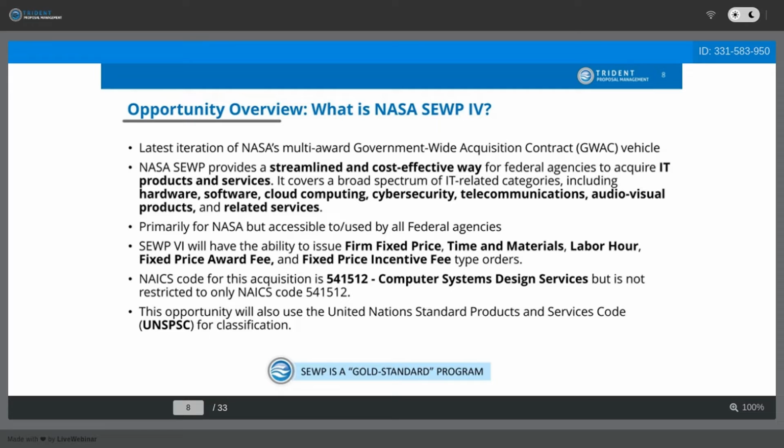This is, for the first time, a broad spectrum of IT-related categories, so anywhere from hardware, software, cloud computing, telecommunications, but now this year with SEWP VI, we're getting services related to IT stuff. So that's a nice change. It's primarily designed for NASA, but it is accessible to all federal agencies. And within this, they have the ability to issue a variety of types of orders. Firm fixed price, firm price incentive fees, labor hour, time and material orders. You can see any variety of those within the final contract awards.